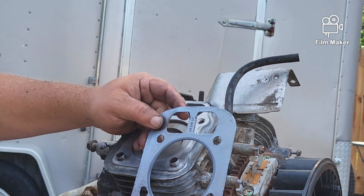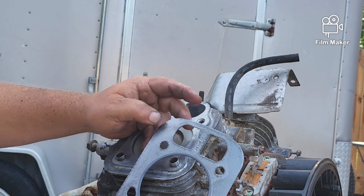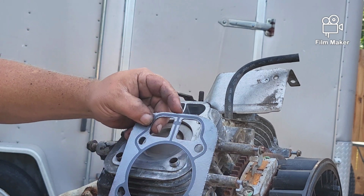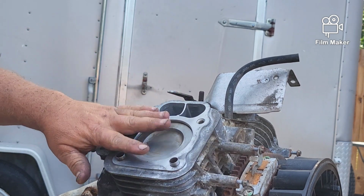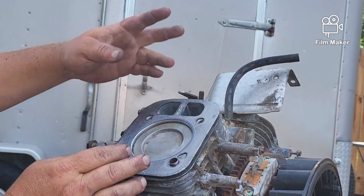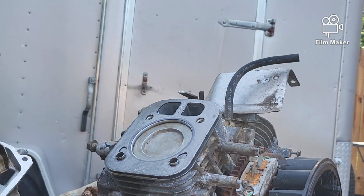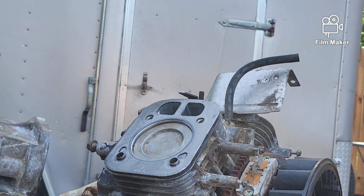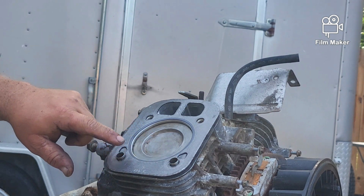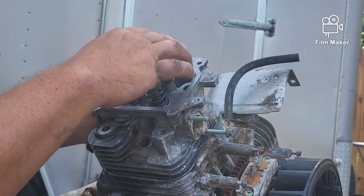Now on these head gaskets, sometimes it says top. This has T's on it, the letter T for top, and this line would go down against the face here. So I'm going to put that on the top just like that, and then we're going to take our cylinder head, and there are little nipples that stick out here so that the gasket will sit on it and that the cylinder head will line up correctly.